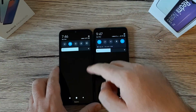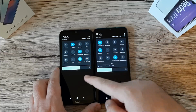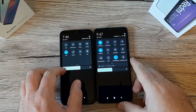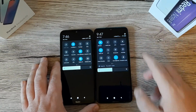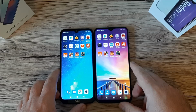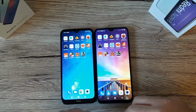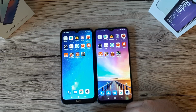Also, for any of these two phones, I didn't activate any NFC, because Redmi Note 8T supports NFC, and I'm gonna show you here, NFC is not turned on at the moment. Also, no location, no GPS active on any of these two phones, and I didn't turn off any animation for any of these two phones. So we're just gonna run a few apps and games. We're gonna see which one is faster in opening all of them, and maybe we can do a second round.